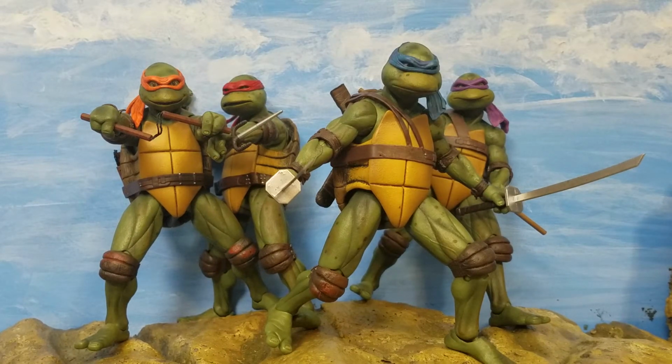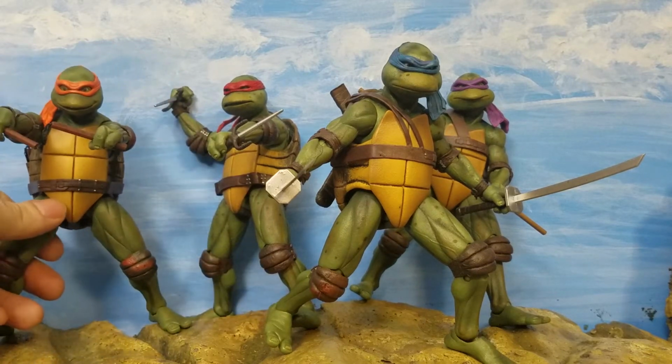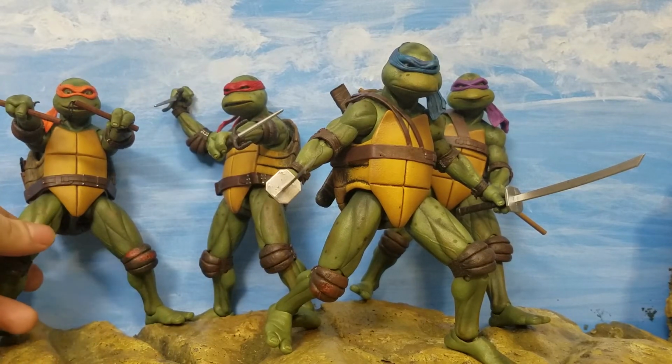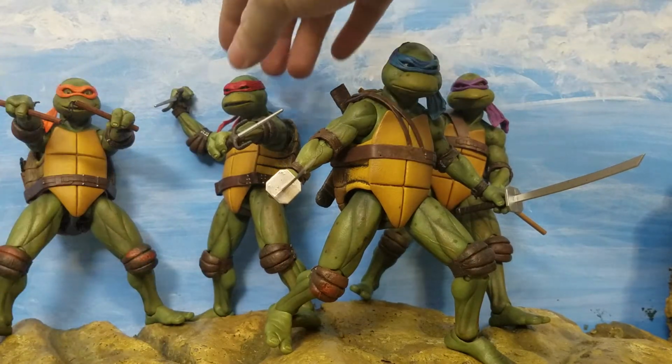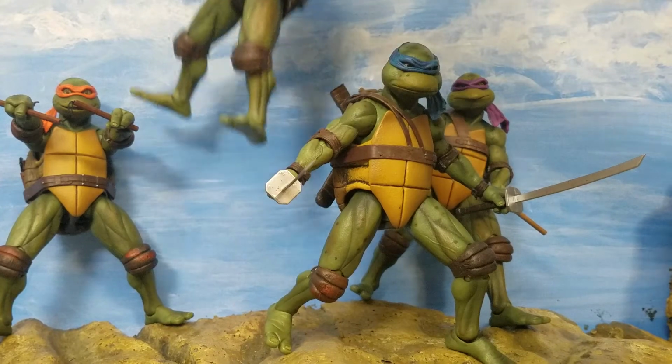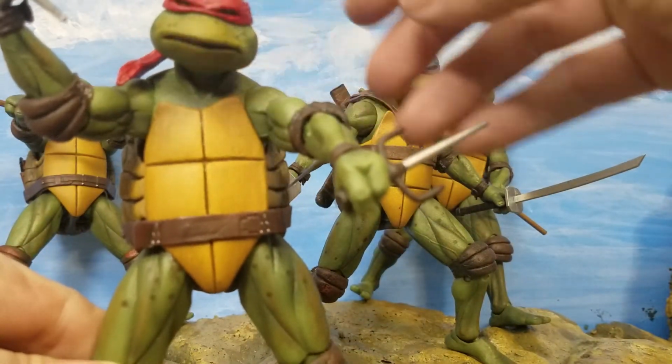Of course, my two favorite turtles are Leonardo and Raphael, depending on which incarnation you get. Sometimes I like Raphael more, sometimes I like Leo more. In the movie, it's hard for me to tell. I really like both portrayals. Leonardo's a little watered down from the comic, but Raphael was pretty spot on. Let me just go into some of the details. And just a wonderful looking Raphael.